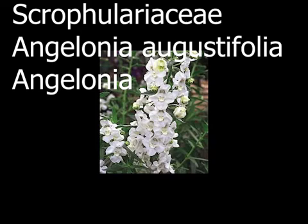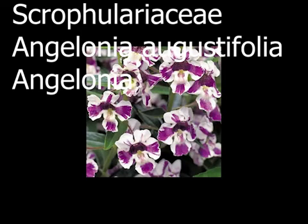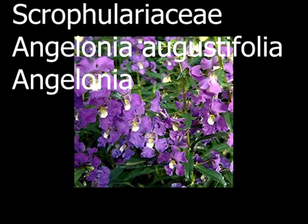Scrofulariaceae, Angelonia angustifolia, Angelonia. It is an annual or a short-lived perennial. They tend to naturalize in a damp area, however, they are drought tolerant. They are heat tolerant. It has a two-lobed flower with alternate leaves. It is more prostrate than foxglove.